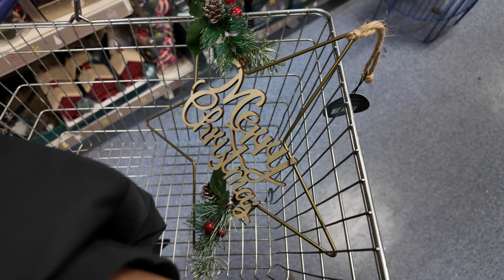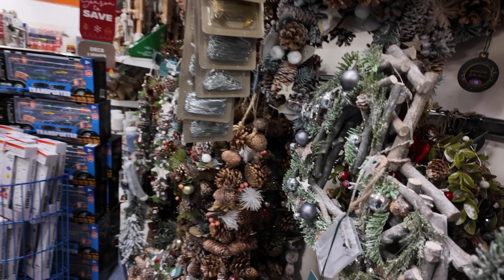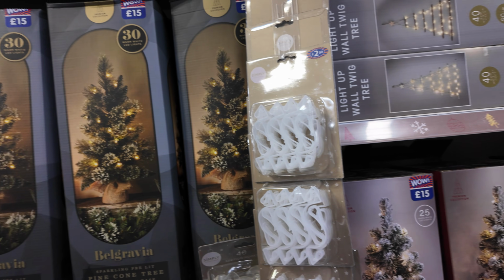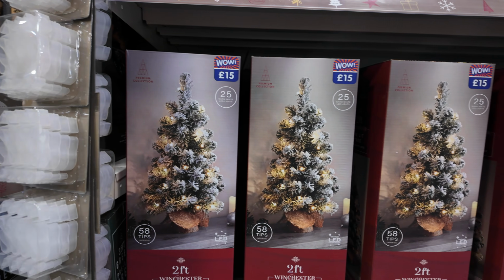Ooh, some cute ornaments. Is this glass? Oh, it's glass. I'd be too scared that it'd break. We're getting that. Get this. Should probably get one for our door, to be honest. This one's a heart light up one. It's £12. We got mini Christmas trees if you don't want to put a whole one.